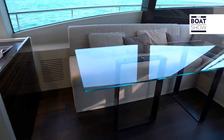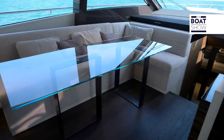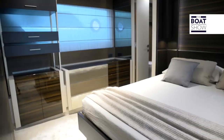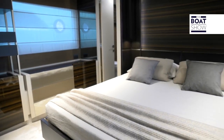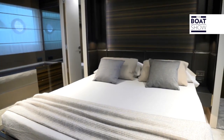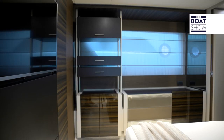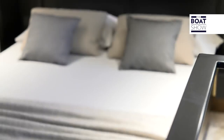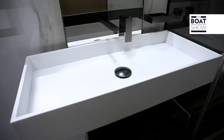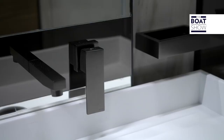Ferretti has designed various layouts for the different regions of the world, for the different requests of the owners. If I were the owner of a yacht, I would like to live on it for long stretches of time and would like a huge master cabin like this. To rest well between the bed and the engines, they have arranged the bathroom, the crew cabin and fuel tanks, multiple layers of soundproofing.